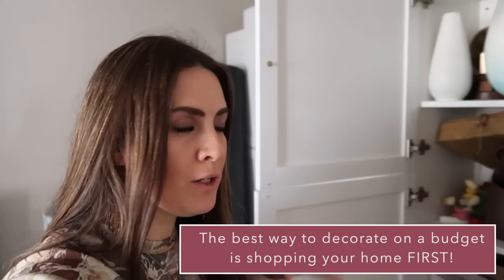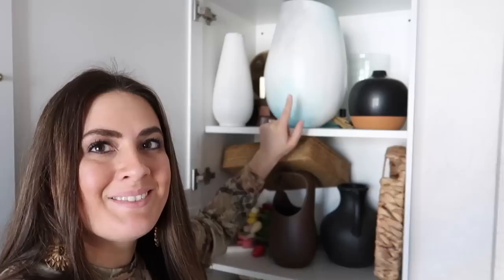And this guy is the one that I want to DIY. So I got this 2 years ago and it was on clearance. I love the shape of it. It just has these different divots in it, and it looks really cool.